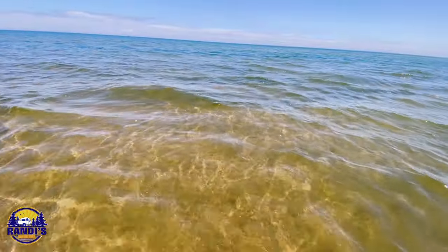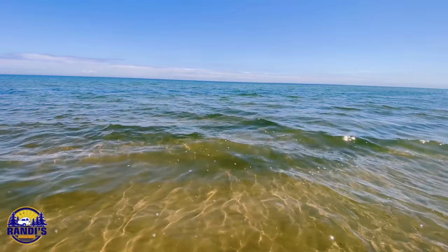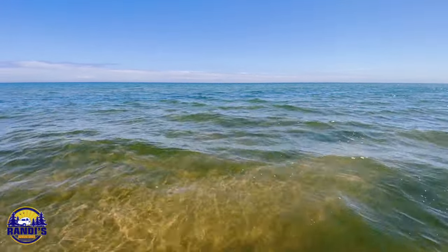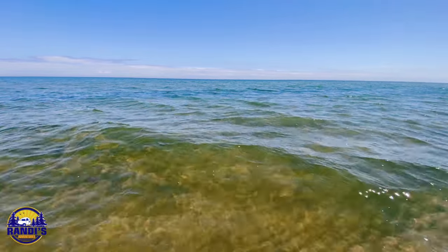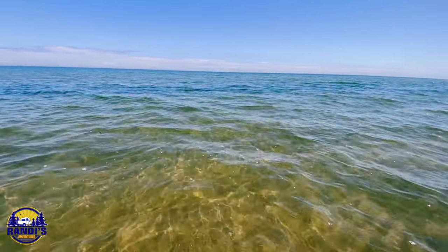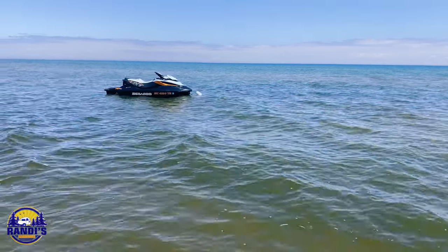I love the shallow waters, so it's so fun to get wet and swim in the water, especially on a hot summer day. These campsites have electric hookups, and reservations can be made on the campground website.